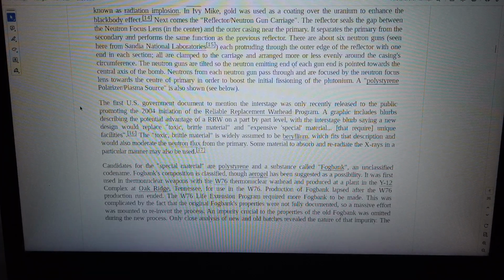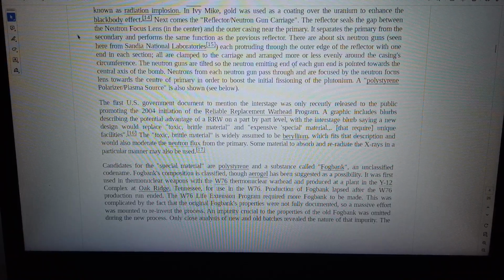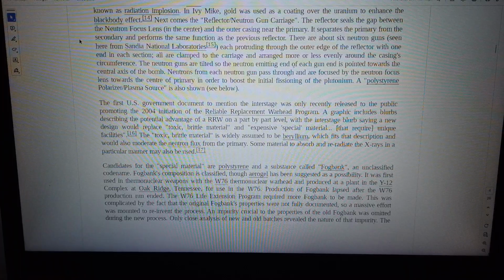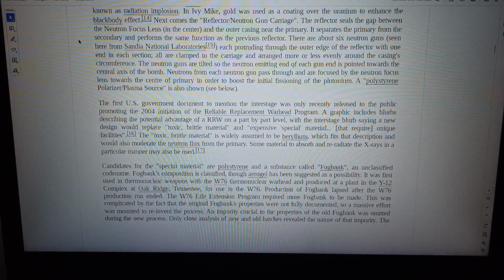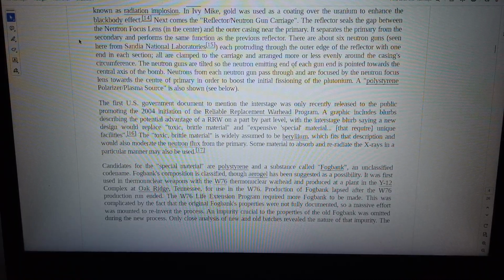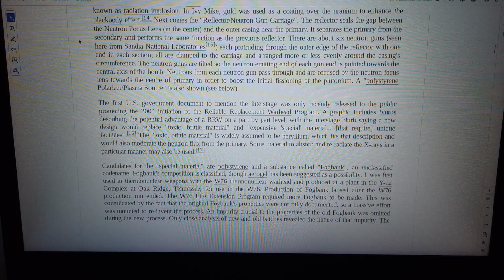The reflector seals the gap between the neutron focus lens, in the center, and the outer casing near the primary. It separates the primary from the secondary and performs the same function as the previous reflector. There are about 6 neutron guns, seen here from Sandia National Laboratories, 15, each protruding through the outer edge of the reflector with one end in each section. All are clamped to the carriage and arranged more or less evenly around the casing circumference.